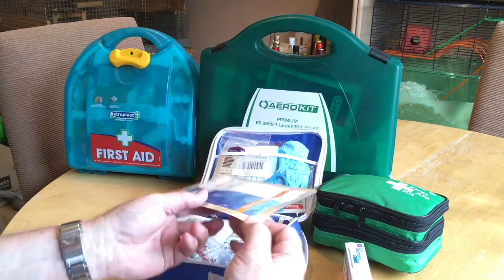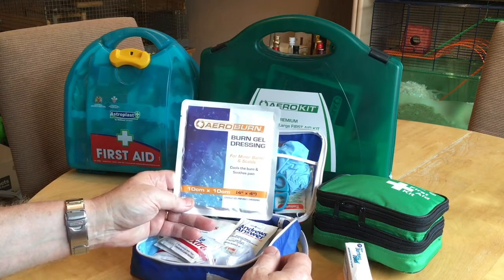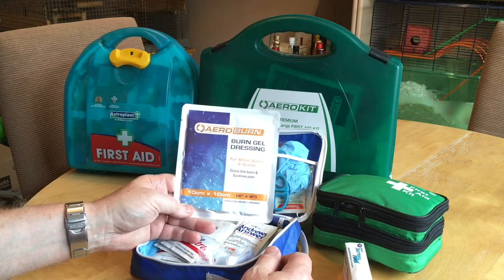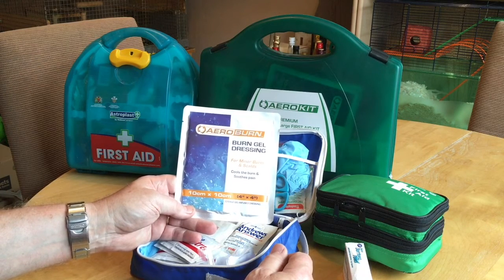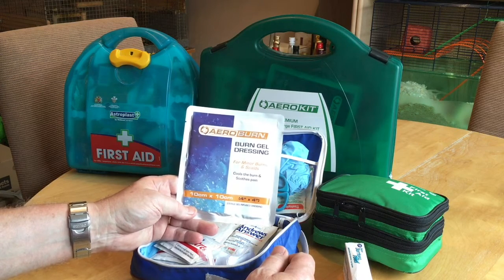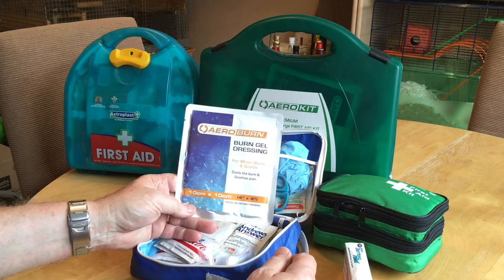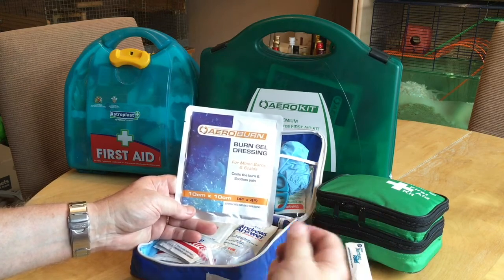Now, I'm a great believer in taking burn gel dressing, purely and simply because you never know when you might get a little bit of a burn. Pick something up that's hot, you don't realise it's hot. Same with every billy can. Handle's always hanging down in the flames, and I don't know if most of you are probably like me, without thinking, try to pick it up, end up getting a burn on your hand.